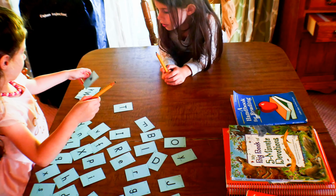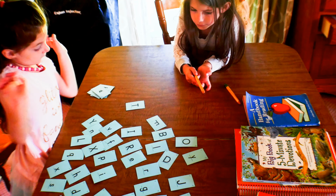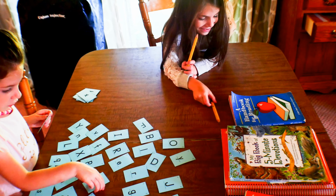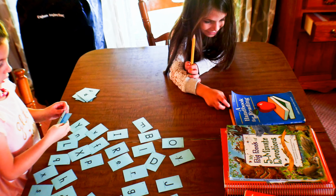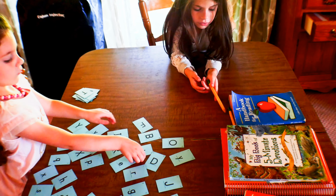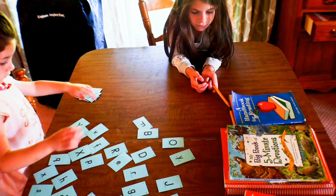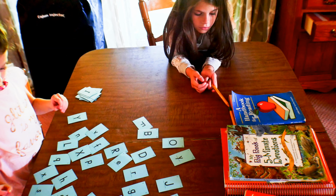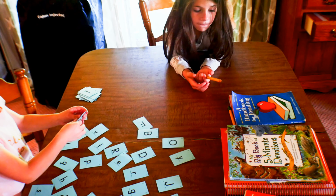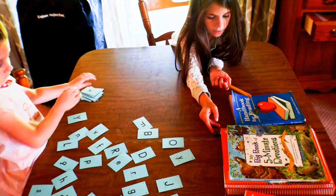Kayleigh is playing a game where she is matching the upper and lowercase letters. And Kayleigh is going to be working on phoneme segmentation, putting together the sounds in a word. So say I say, what are the sounds in cat? She needs to tell me k-a-t, cat. So that's what Kayleigh is working on right now.